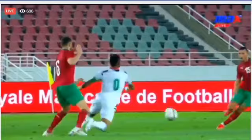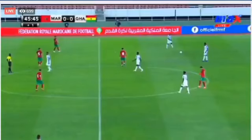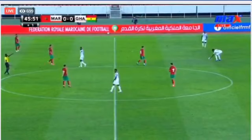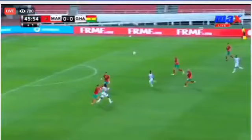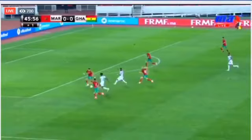Again, Jordan, are you not happy with the contact from Roman Saïss? Of course, it's a foul. As a defender, once you go that tight and you're not getting the ball, normally you don't want your man to get past you because you've committed yourself, and his big brother knows that giving his little brother the chance is going to score. Here is Kudus Mohamed for the Black Stars.